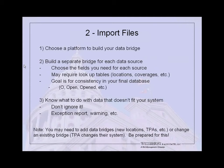So as you're building these separate bridges, choose the fields that you need for each source, and as I talked about earlier, it may require some kind of a lookup table. We've seen that specifically with coverages, or at locations, possibly with coverages. Goal is for consistency in your final database.